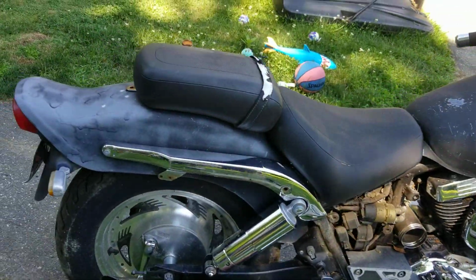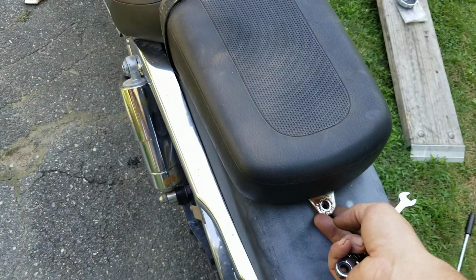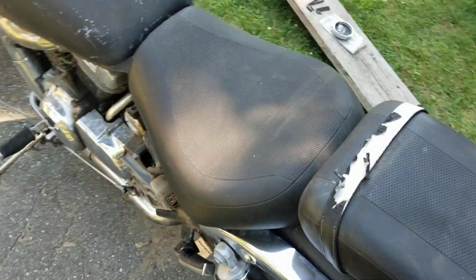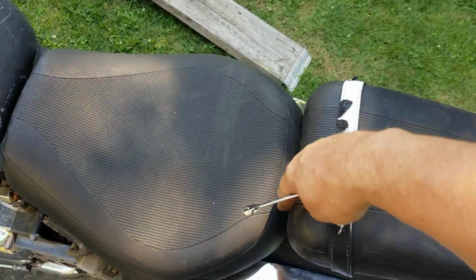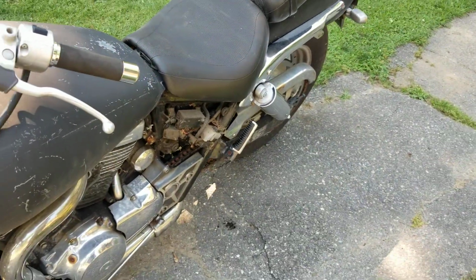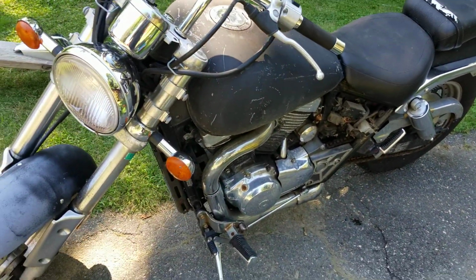I did take off the back bolt real quick off the back here, and this just is for the second person there. And there's two bolts up under here, but they put some kind of adapter set on there. But that's okay. We'll get to it. We're not going to worry about that too much right now.